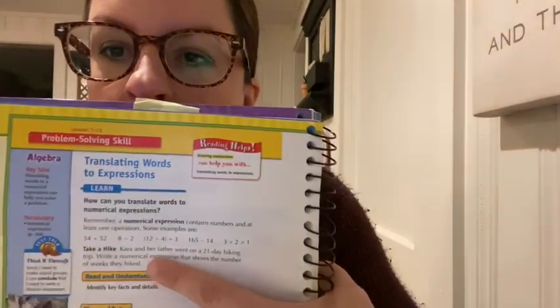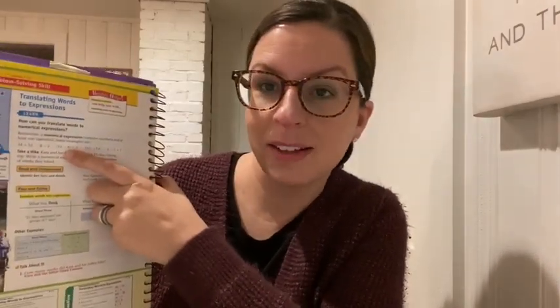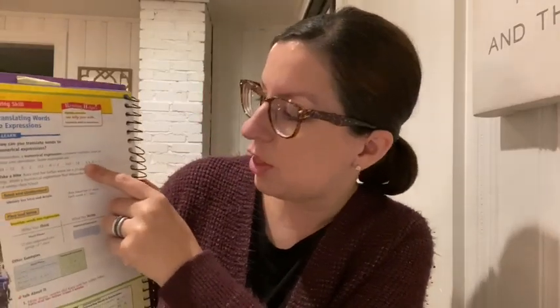Okay, so let's look at learn. It says, how can you translate words to numerical expressions? Okay, we already talked about what a numerical expression is, but let's look at it right here. Remember, a numerical expression contains numbers and at least one operation. Some examples are 34 plus 52, 8 divided by 2, 12 divided by 4 plus 3. What would you do first? Yes, you would do 12 divided by 4 first, because it comes first in the order of operations, PEMDAS. Okay, 165 minus 14, and 3 times 2 times 1. Okay, those are numerical expressions.